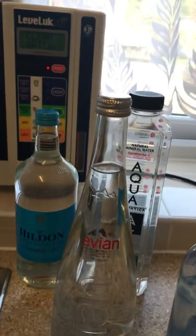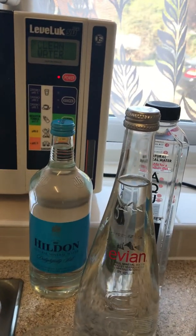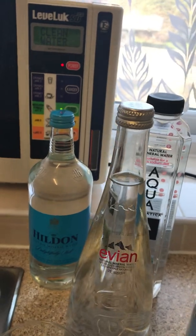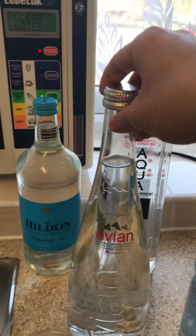But this machine does it without adding anything. You have those minerals in your water. If you have a powerful water filter, it may even filter out the minerals and become slightly dead. So it's not really doing too much good for you, but we all need hydrating water.